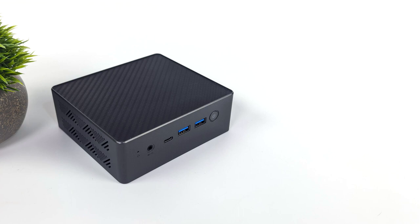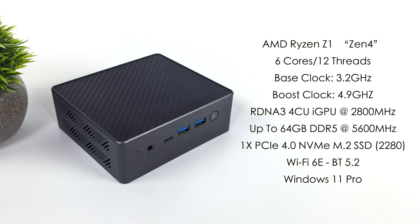And they also stated that there will be two variants of this mini PC. So the one I have here is the earlier unit. It's an AMD Ryzen Z1 Non-Extreme, but they have the Extreme in the works. This CPU, or APU rather, is still based on Zen 4, and we've got RDNA 3 graphics. With the Non-Extreme, we get 6 cores, 12 threads, a base clock of 3.2 GHz, and a boost up to 4.9 GHz. An RDNA 3 based iGPU with 4 compute units.